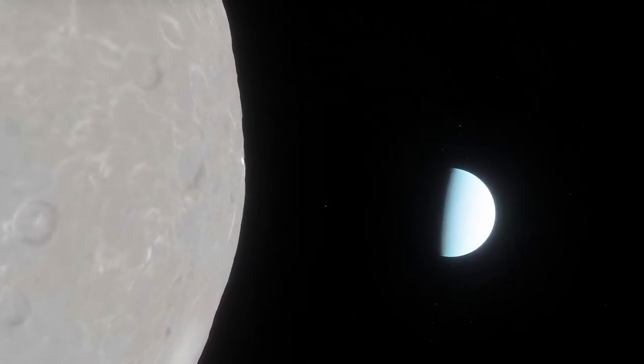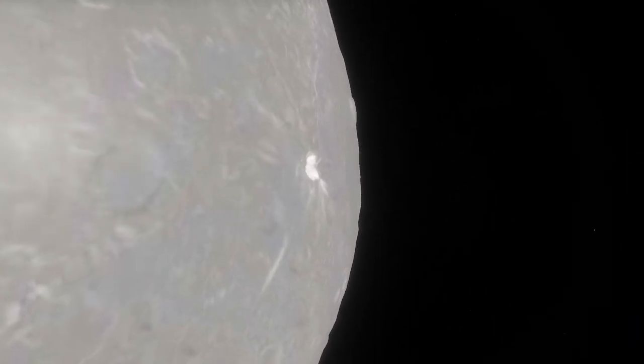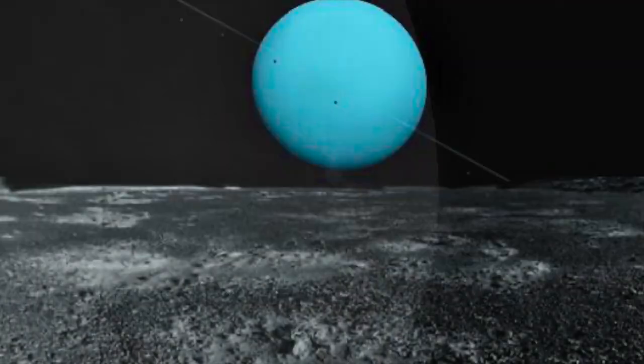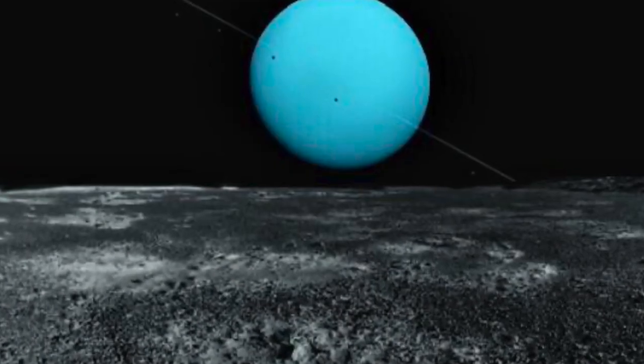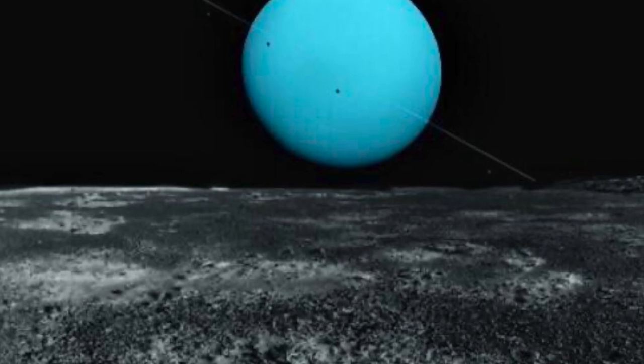One going theory is it is caused by a reaction of water ice on the surface with particles from Uranus's magnetosphere. But that's just a theory, and for right now, there is just not enough information to form a clear answer. Umbriel is mainly defined by its craters. It's the second most cratered moon orbiting Uranus.